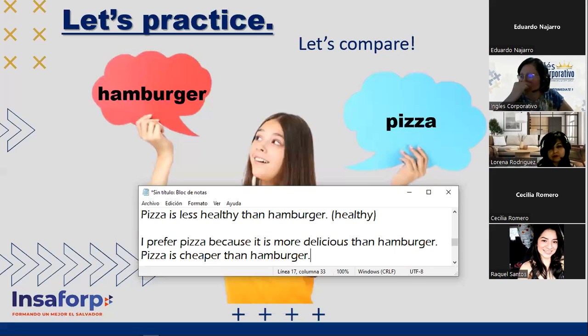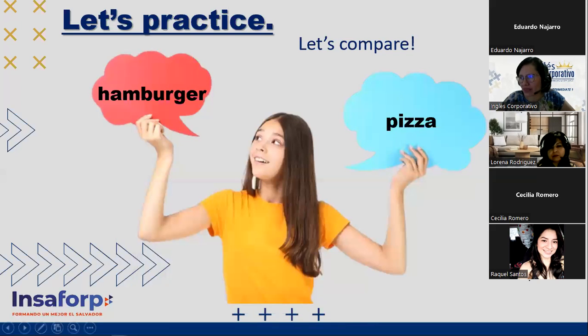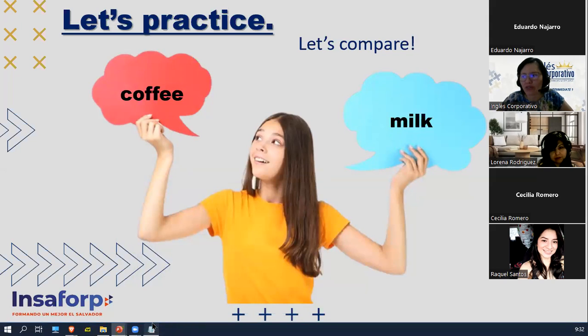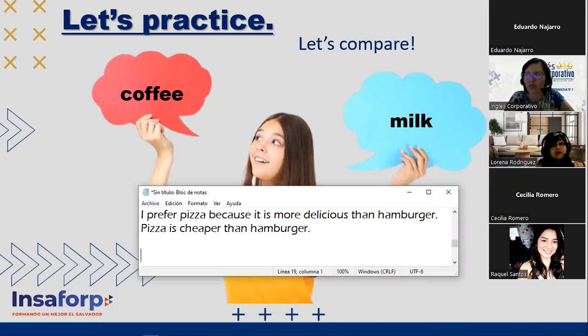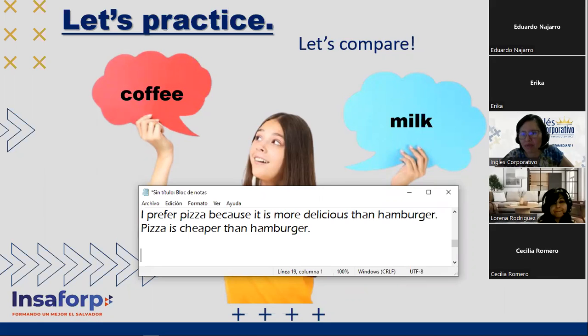Very good. Okay, so now what about the next example? What about this one? Coffee and milk. What can you tell me about these two words or these two different beverages, right? Coffee and milk. Dígame, Erika. Coffee is more delicious than milk. Very good. Coffee is more delicious than milk.